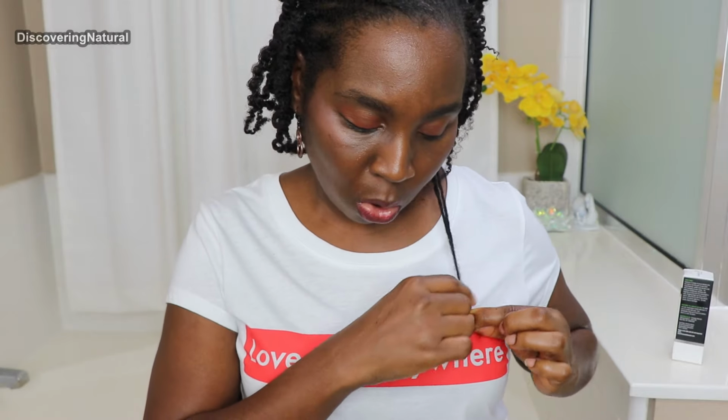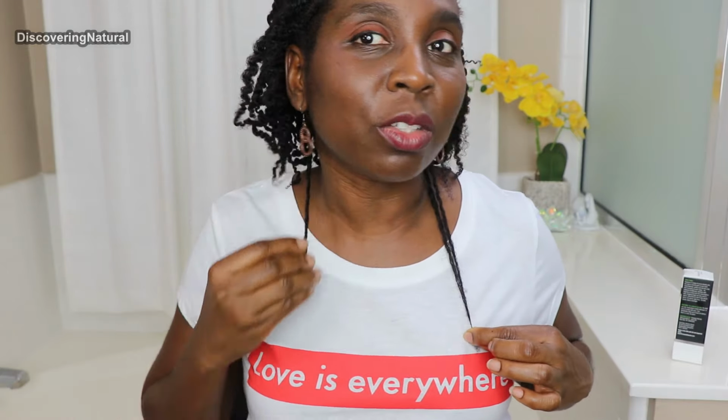Next, I'm also going to use this as a length check. This is the shirt that I'm wearing right now, and if I pull my hair, it's right on this part of the sign. I'm just standing up straight. You can see this is where my hair ends, right there. And this other side of my hair, I'm just pulling this other side. That one also stops on the same area. So these are my two areas that I'm going to use as my test subjects.